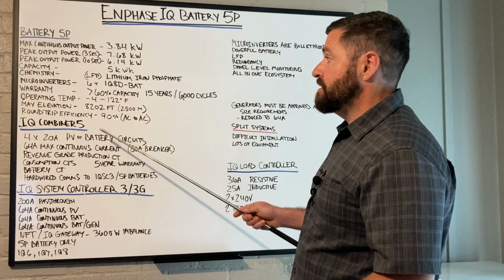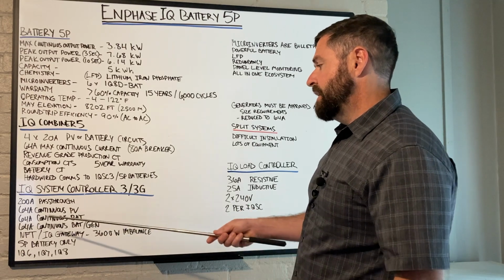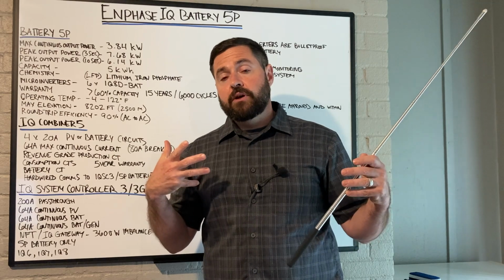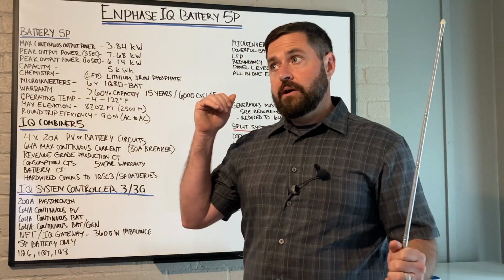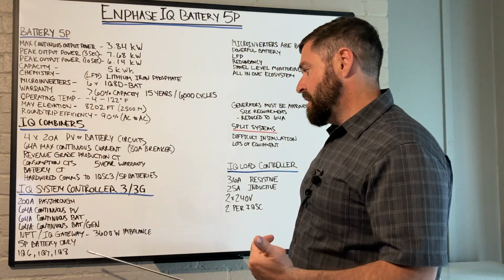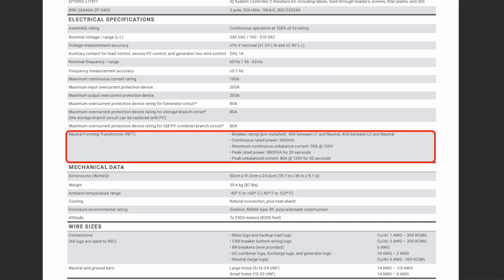Essentially, the power supply to the circuit board on this IQ Combiner or IQ Gateway is going to be landed inside the IQ System Controller through a little breaker connection. Now, that neutral forming transformer is what turns 240 volts of battery current into current that can be used in the home during an outage, where the current isn't always equally distributed on each leg. So if you're using more on one leg than the other, this NFT can supply your home with up to 3,600 watts of imbalance between legs.